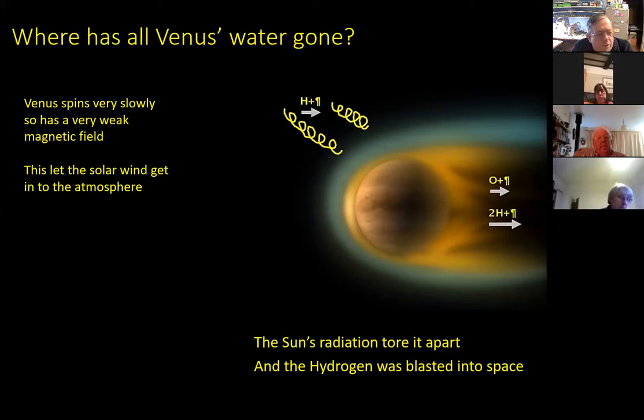And what happens with the solar wind is that it takes apart the H2O molecules in the atmosphere, leaving the oxygen behind, and the hydrogen then escapes to space. Being very light, it can be torn away and blasted off into space, never to return. And so gradually the amount of hydrogen in the composition of the atmosphere is depleted, and a lot more oxygen is left behind.